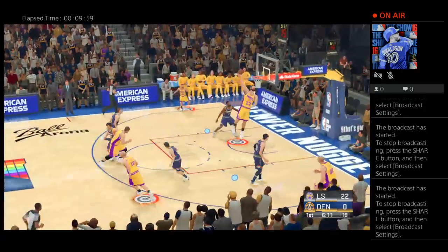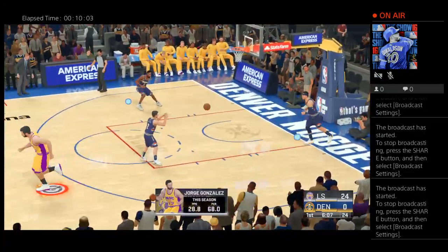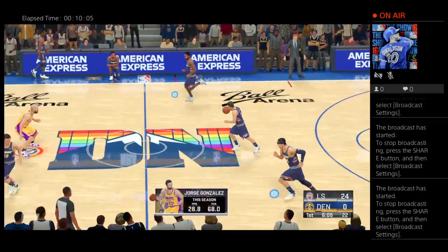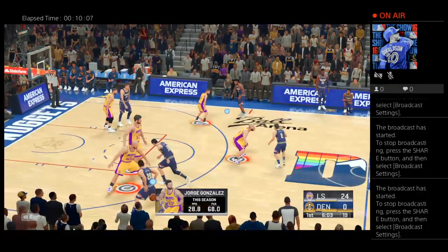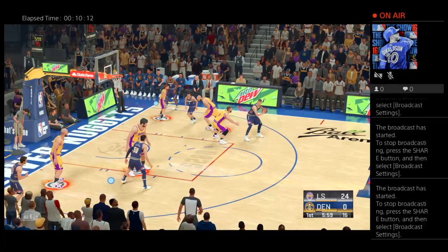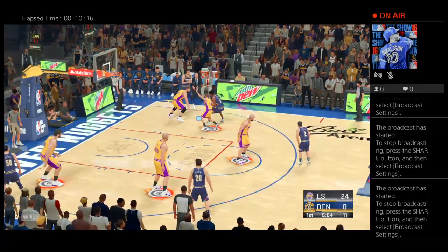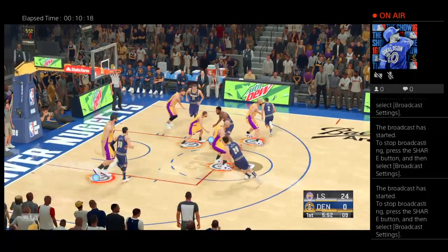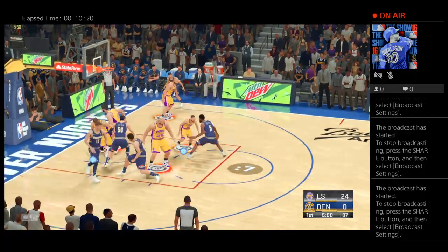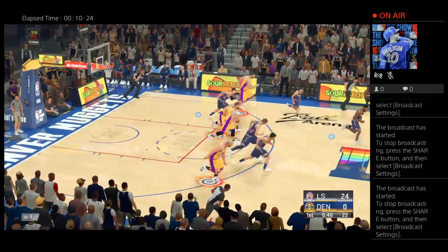To the paint. Here's Mr. Perfect. And he takes the feed in stride and slams it home. Now, there are only a few players in the league who can hit a teammate like that in stride. Beautiful assist. Carter finds Jokic. Now here's Barton. Pass to Gordon. Will it go? Deflected!